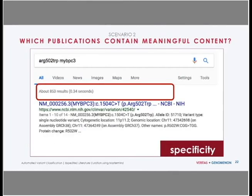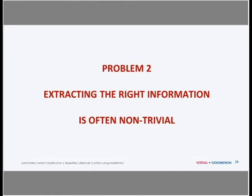That's one problem. The inverse is also true. This one shows you the most common variant for hypertrophic cardiomyopathy, and you see that there are 853 search results. If you didn't know anything about this gene or variant, you may be slightly overwhelmed. You know that not all of these need to be read, but which ones should you pick? So that is your specificity problem.